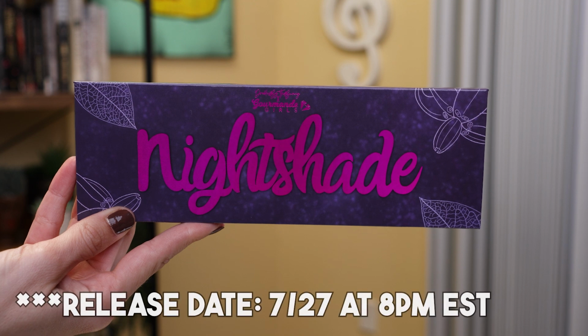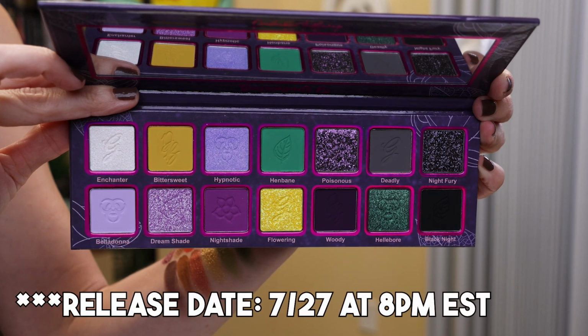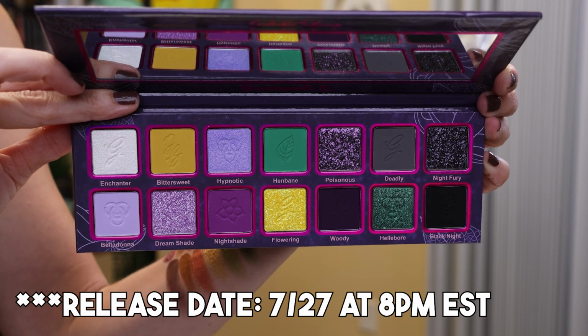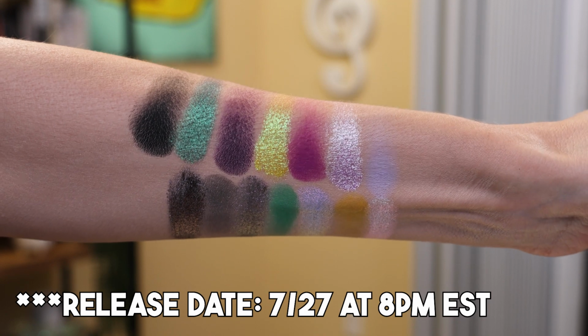Oh my goodness. I was actually really surprised looking at the inside. I love that there are some more brighter pops in here as well. I was expecting like purples and a black and some deeper tones, but I really love that we've got a couple of pops of yellow and green in here. I think that makes it just a little bit more versatile and you can pull it in different directions. So I absolutely love that. This is a 14 pan palette, 7 mattes, 7 shimmers, which I think is great, getting half and half.